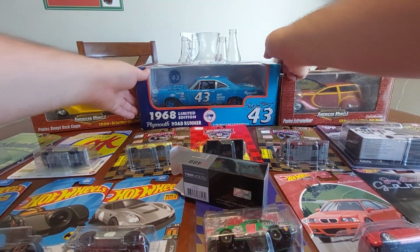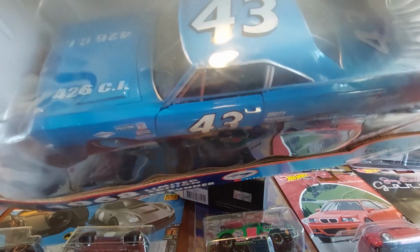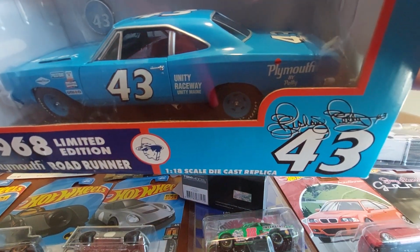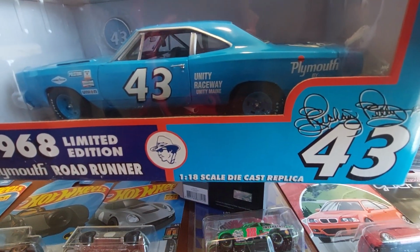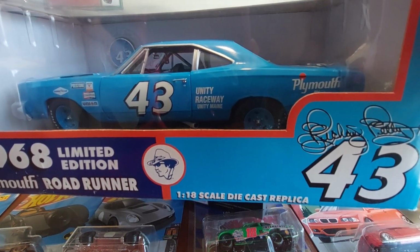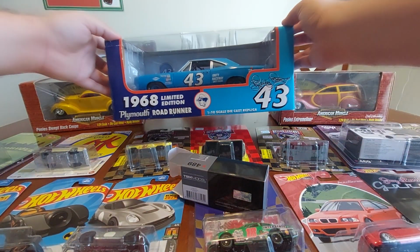And finally, last but not least, I have the signed Richard Petty car. This is the most exciting piece I have in my collection now, as of yet. This thing is beautiful. GTX. We'll be reviewing this when we hit 1,000, I think.